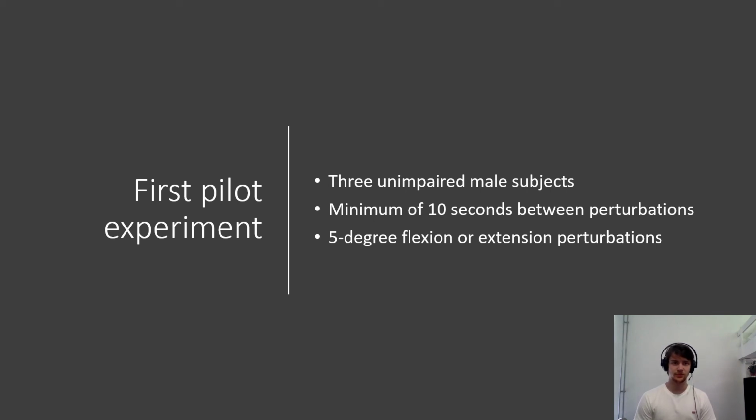This is how the experiment was done. Now let's look at some of the results.